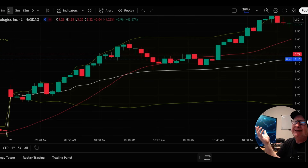That trigger can be various things. It could be a power bar. It could be a hairpin turn. It could be a hammer. It could be a hanging man. A lot of different setups could happen.